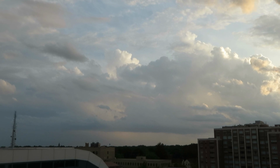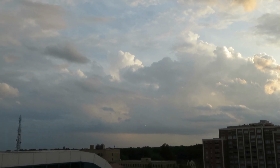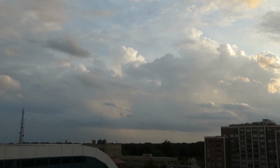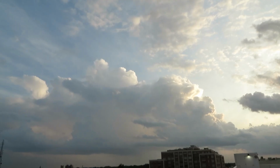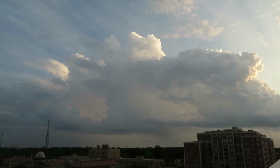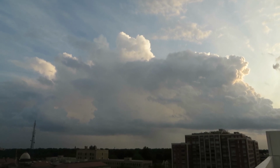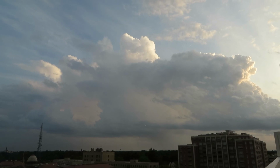An interesting day, a very interesting day, an interesting evening across Long Island. Once again, an amazing show in our skies. Encore! Yeah, we got another storm forming off the south here, so we're gonna watch this now, see if this amounts to anything or not.